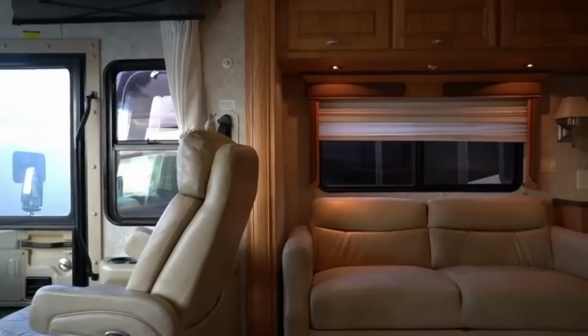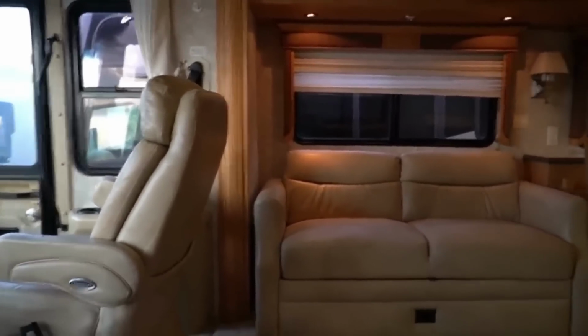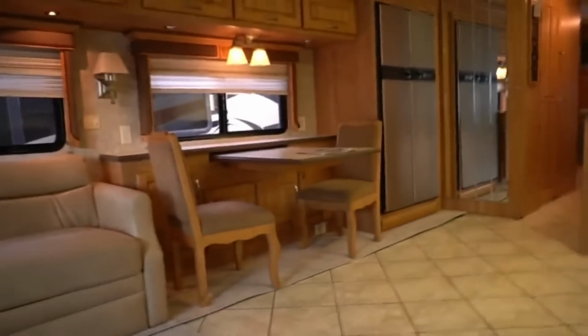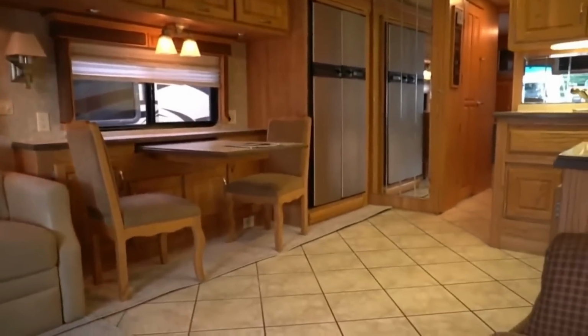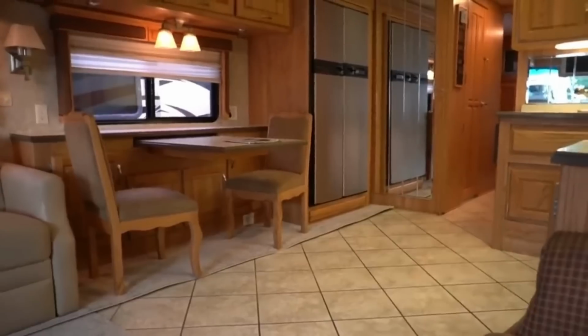Guys, this unit, a 2006, does include a 90-day nationwide limited warranty that we purchase on your behalf, accepted in a network of dealers nationwide. That way you've got peace of mind.